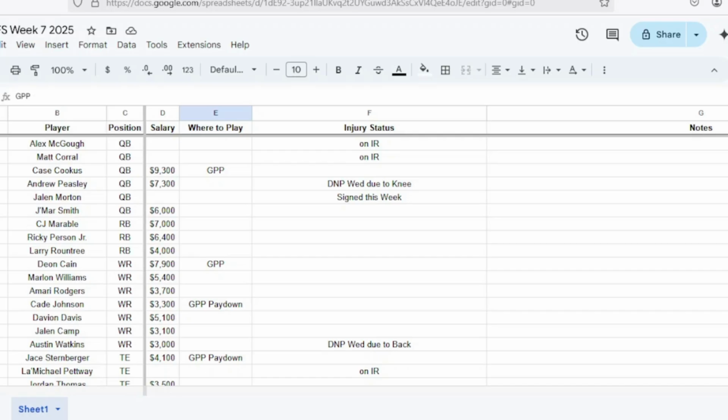Cade Johnson at $3,300, I think could be a very interesting paydown option as he's getting a little bit more run in the offense once again. And then we move down to tight end with Jay Sternberger. He's $4,100. He did score that touchdown last week, so pay down option if you want to go there. And he's typically a guy that does his best performances later on this season, which is pretty much where we're at this point in time.